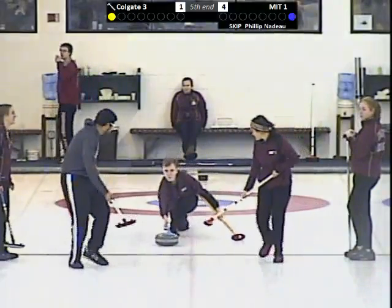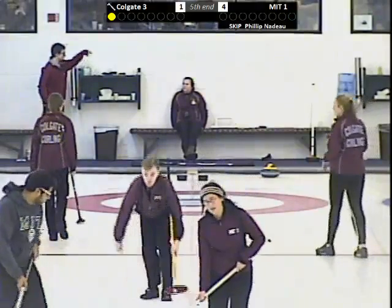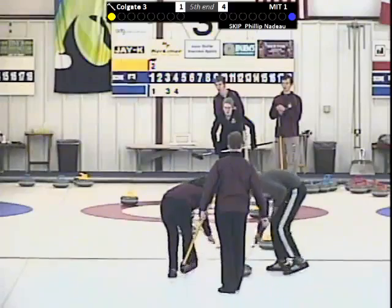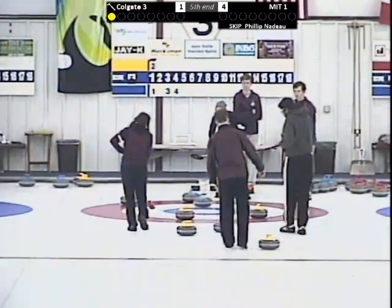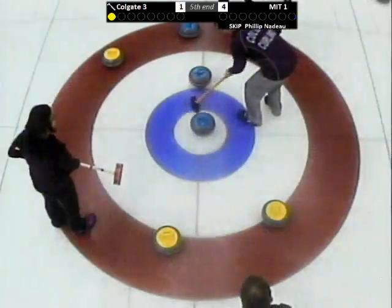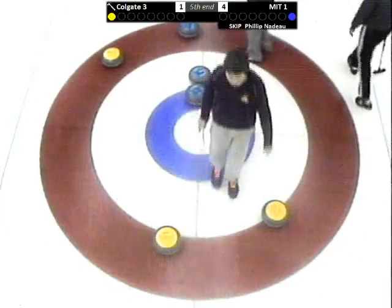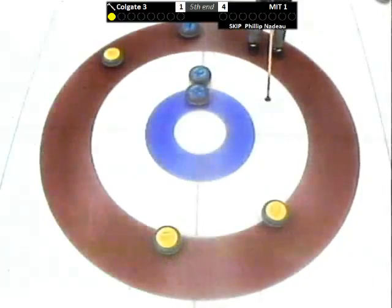Really nice delivery here. Nice balance. Yeah, Phillip has one of the best deliveries I've seen here all day. Absolutely. Shoulder square. This looks real good. Pretty much replaced the rock where he was, a little deep. Definitely on the line, but it's going to give Colgate a chance to at least score one. Yep. They're locked on there, so I don't see them getting rid of it. They've got to get the one here, and definitely within.